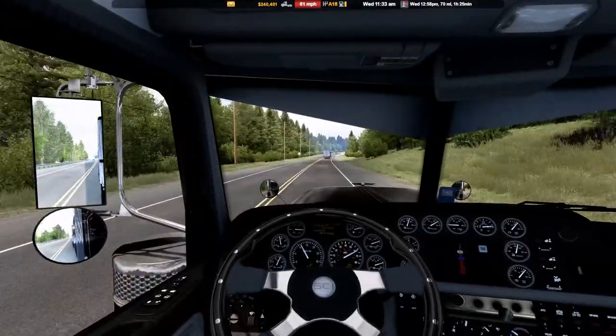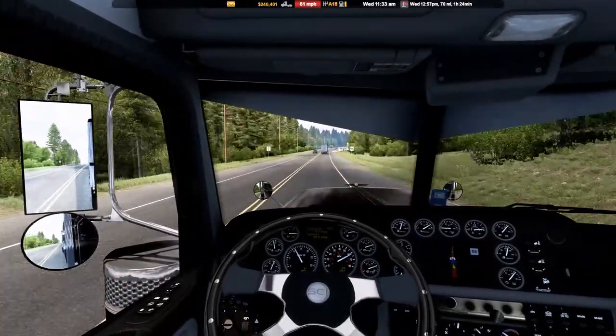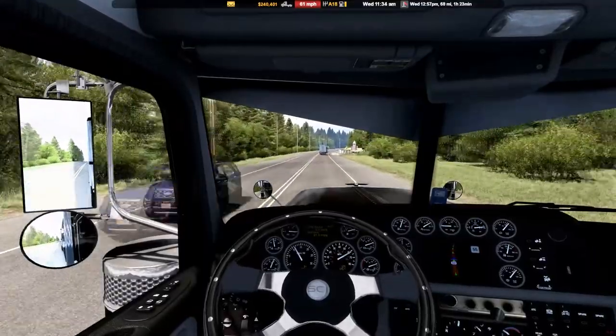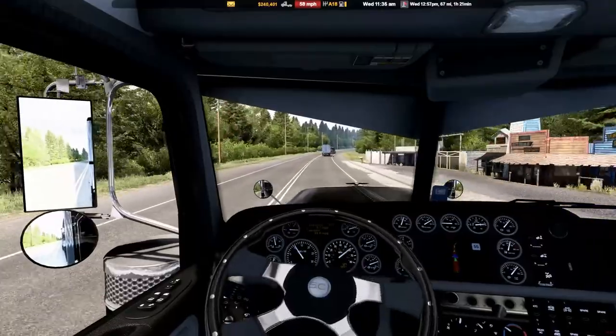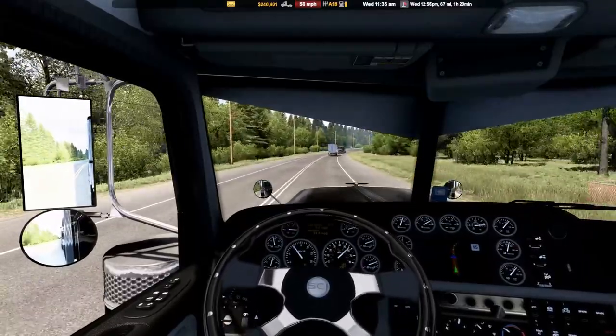Green light's not on the reefer. I mean, we are hauling butter. You'd think that would be a refrigerated load.